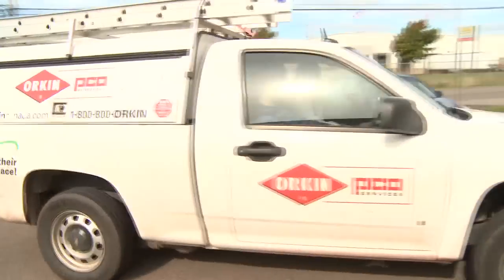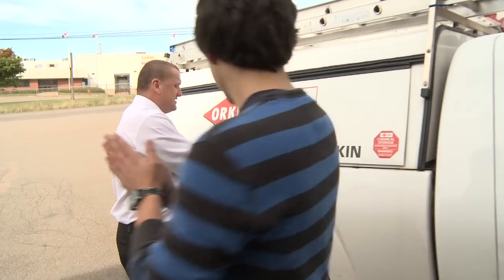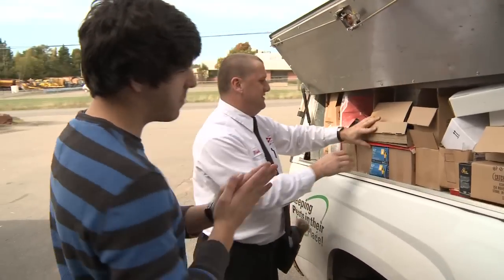All right. First we're going to glove up for protection purposes. We are going to handle rodenticides. So protect yourselves from pesticides.